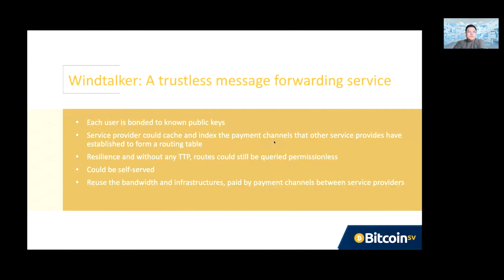So to have a conclusion, every user here is bound to non-public keys. They can have different public keys to use the services. And the service provider could cache and index the payment channels that other service providers have established in order to form a routing table. It provides resilience and works without any trusted third parties. Routes could still be queried permissionlessly because you can always get new blocks and find the specific transaction template.